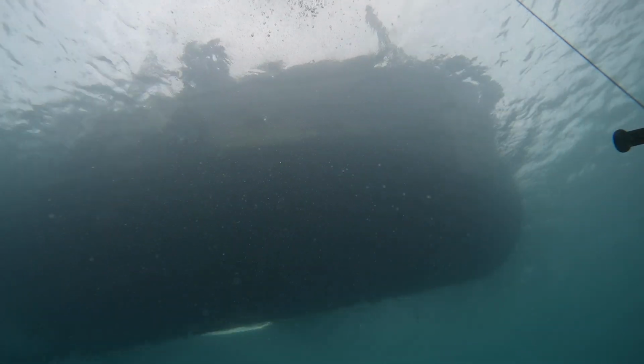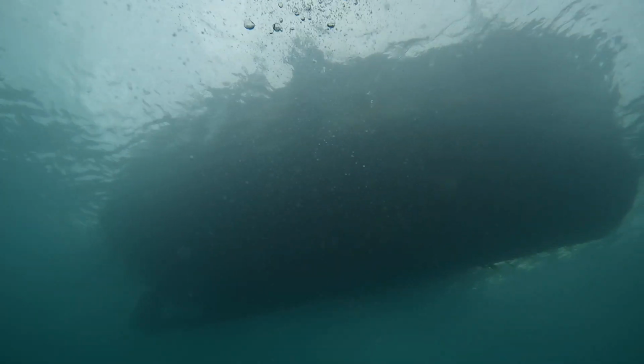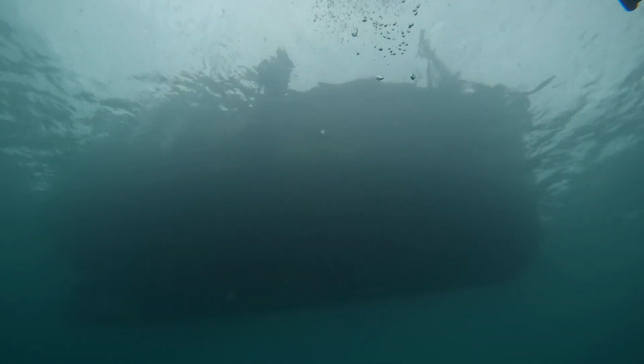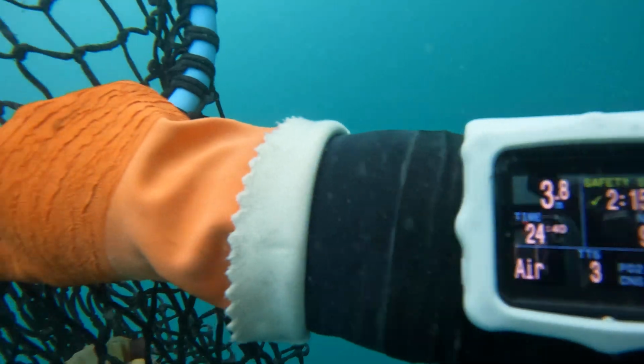Can you see Matt looking down at me? It's amazing when the visibility's like this. The reason Matt's right close is because I'm probably, I don't know, maybe 200 metres away from the harbour mouth. So he is staying right close to me so I don't get run over.